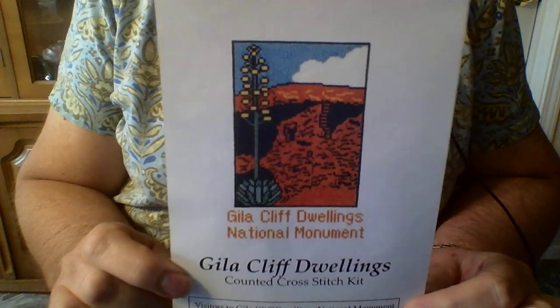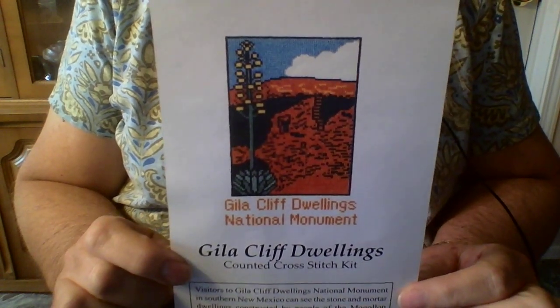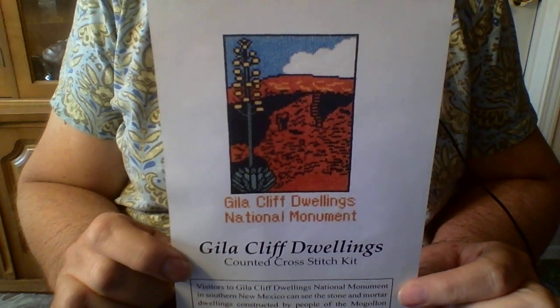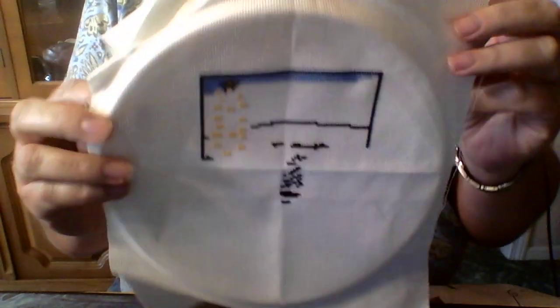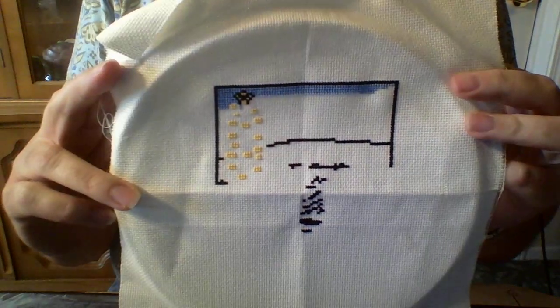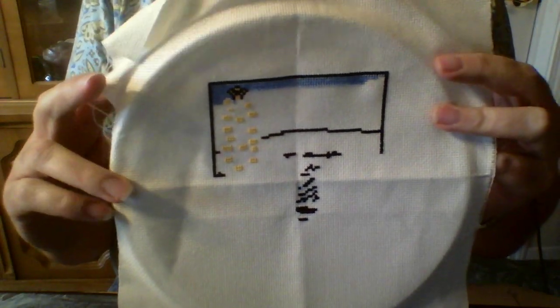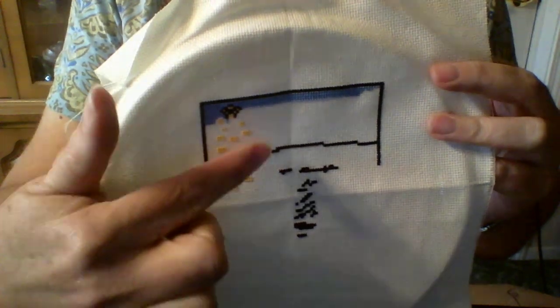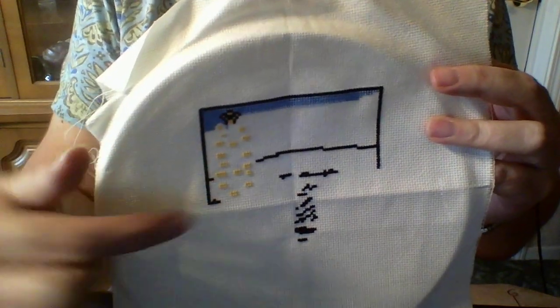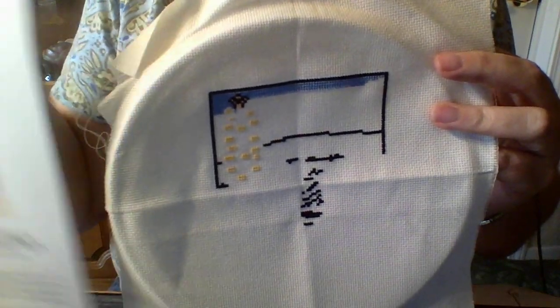So, the piece I'm working on is Gila Cliff Dwellings National Monument, which I visited once with a relative. And it's my plan, well, an in-law, it's my plan to do this as a gift because it was kind of a memorable trip that we took. And so that strangeness that you see going on there is part of the ruins and the century plant that's growing on the side there, the agave.